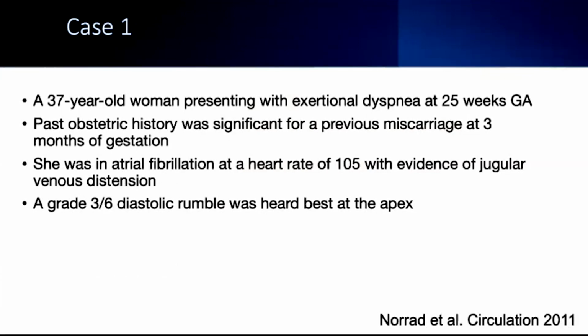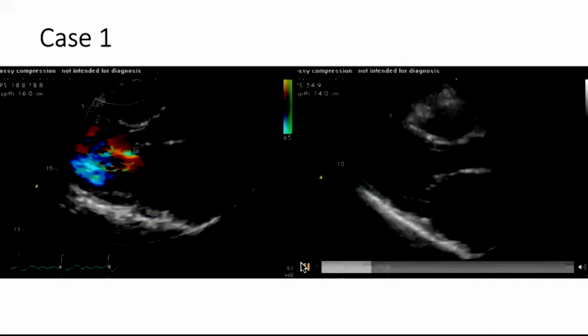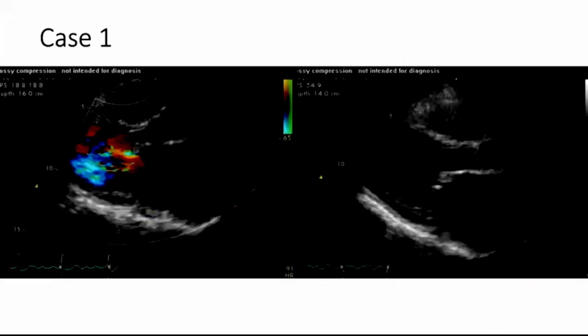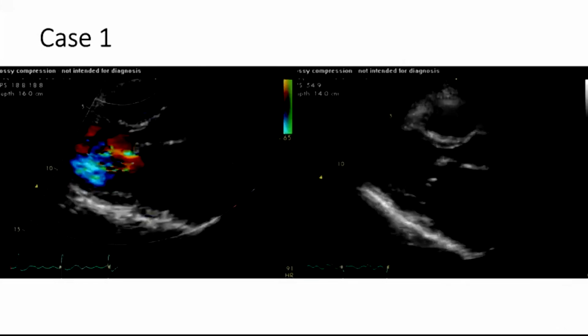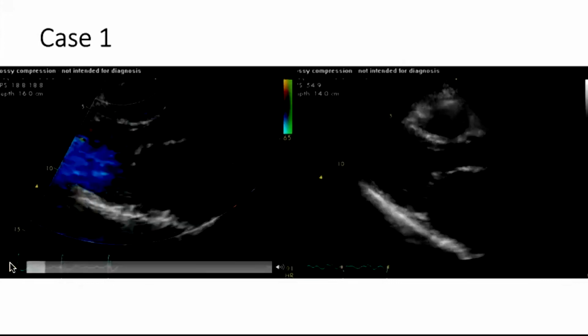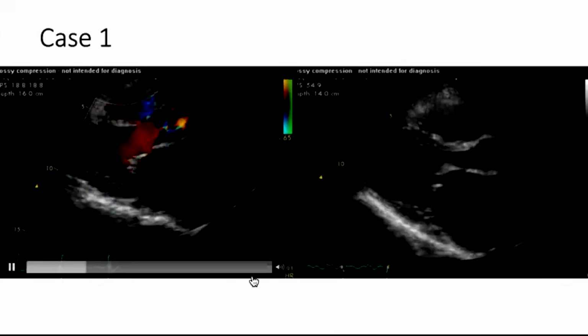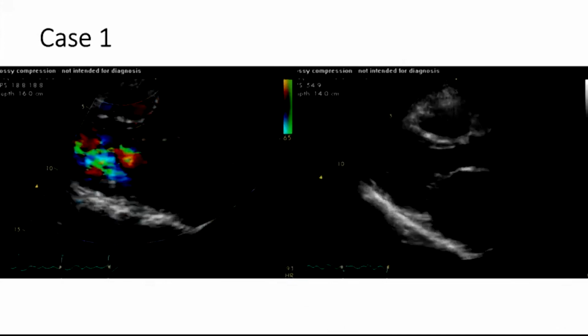She was found to be in atrial fibrillation and was clinically volume overloaded. And she was also noted to have a 3 out of 6 diastolic rumble that was heard best at the apex. This is the parasternal long axis view showing typical features of rheumatic involvement of the mitral valve with severe mitral stenosis. Her left atrium is also severely dilated, and on color Doppler, there's turbulent flow across the mitral valve. There's also a trivial mitral regurgitation.